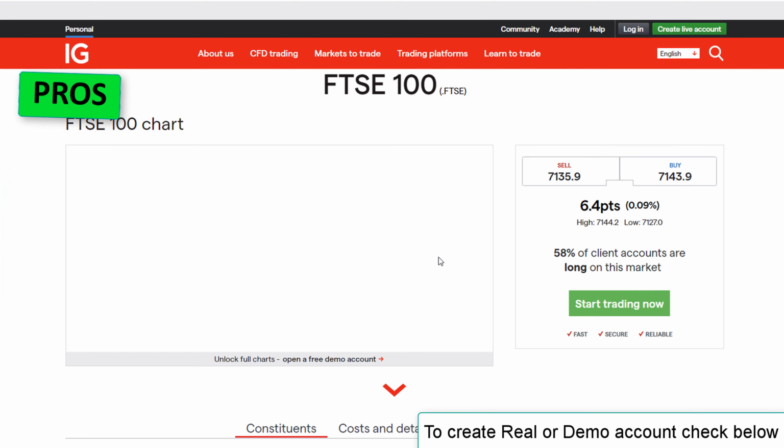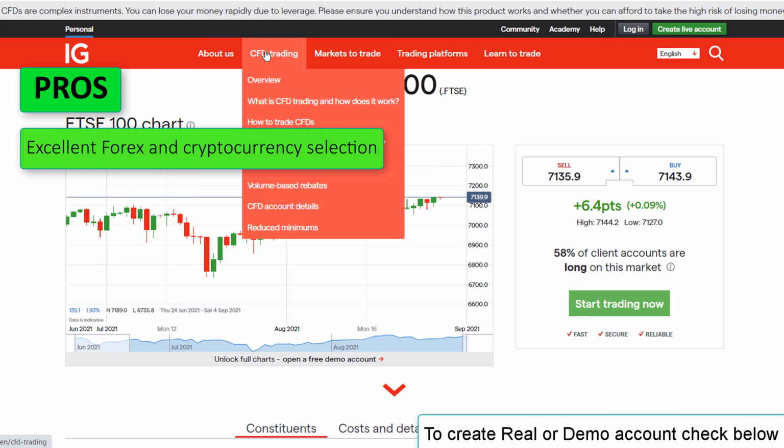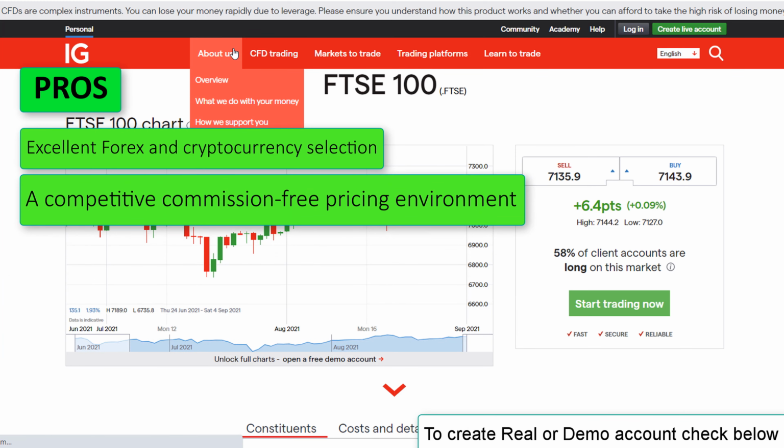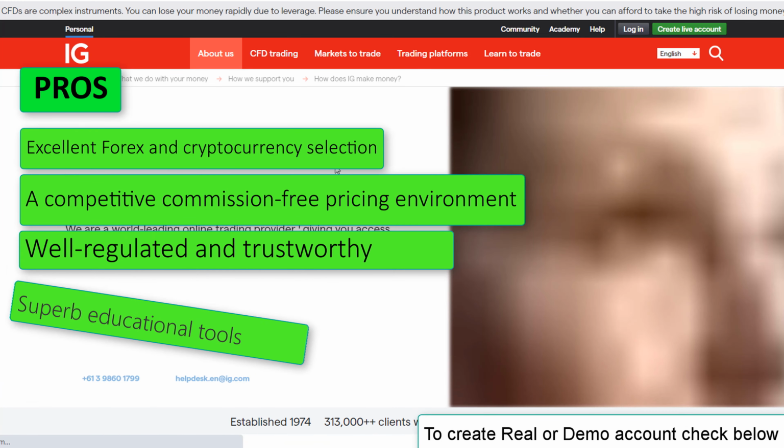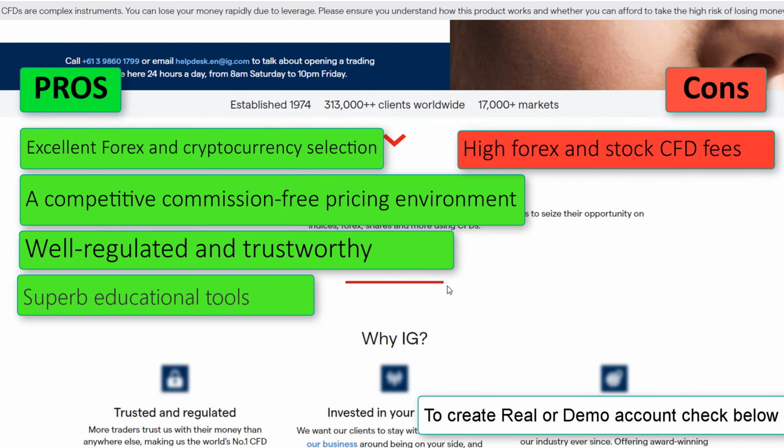Pros: excellent Forex and cryptocurrency selection. A competitive commission-free pricing environment. Well-regulated and trustworthy. Superb educational tools. Cons: high Forex and stock CFD fees.